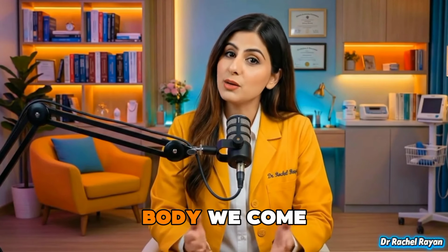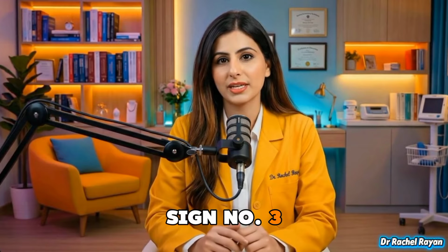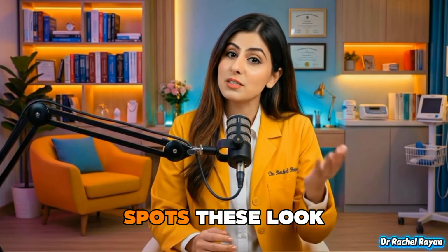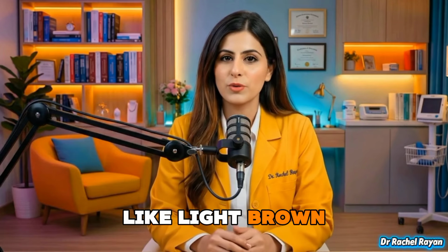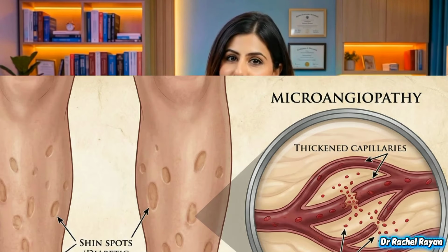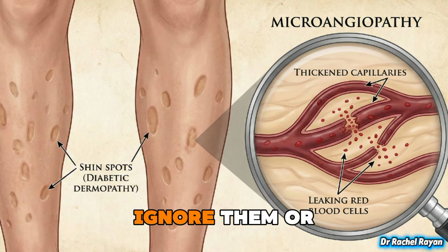Moving down the body, we come to the most common skin sign of all, sign number 3: diabetic dermopathy, often called shin spots. These look like light brown, round, slightly scaly patches on the front of your shins. They don't hurt and they don't itch. So people often ignore them or think they just bumped their leg.